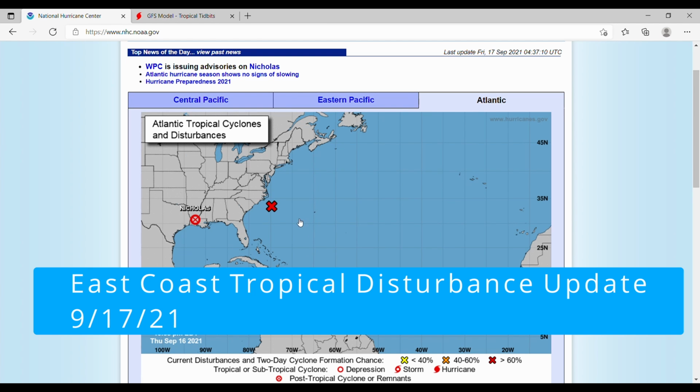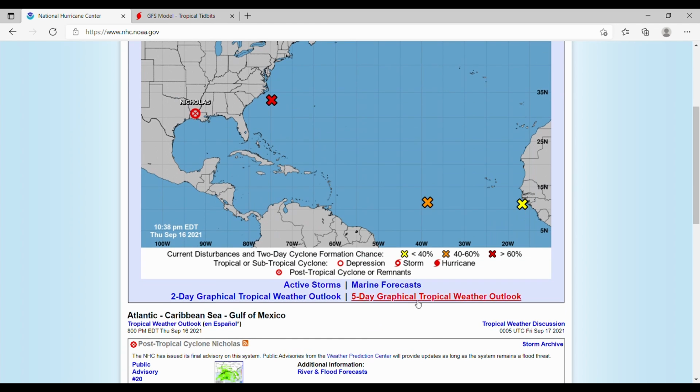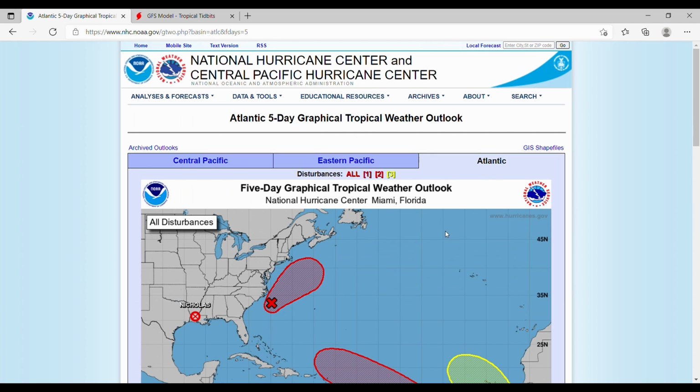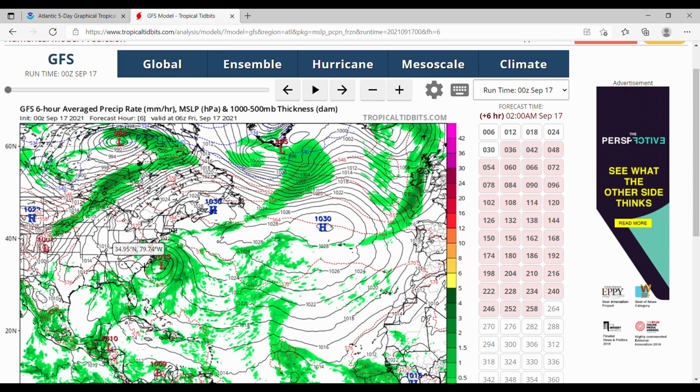Today we are focusing on one system, that is Disturbance number 2, which has a 70% chance of cyclone formation in 48 hours and 5 days. And if we move on to the 5-day tropical weather outlook, you can see that this storm could come close to New England. So let's just take a look here at this system.